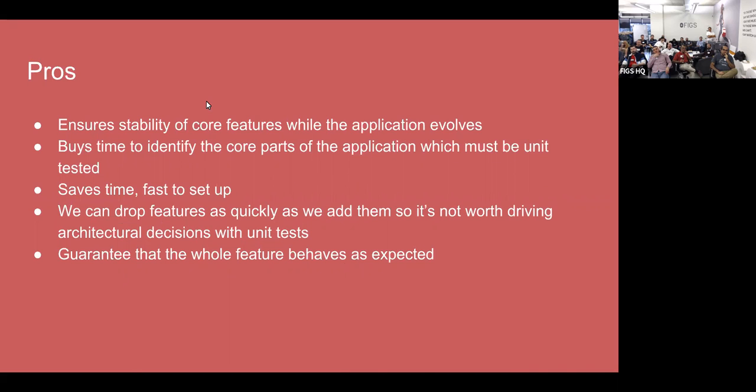So for the strategy overall, end-to-end tests first, and then unit tests as the system matures. Here are some pros of that. Again, we ensure that the stability of our most important features is taken care of. It buys us time to identify really the core of the application and to shift the architecture.